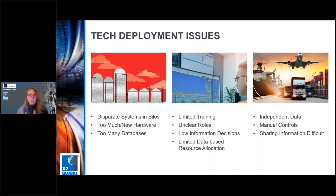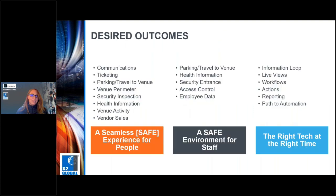What else are our problems? We have independent data and manual controls. I'm really into getting rid of things that you have to push buttons to use, and it's really difficult to share information. So this is kind of where we're at today, and I know you all are very technologically savvy people, and there are a lot of great solutions out here, and we'll go over how ours works.